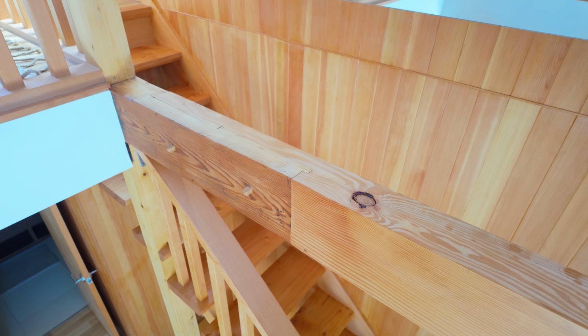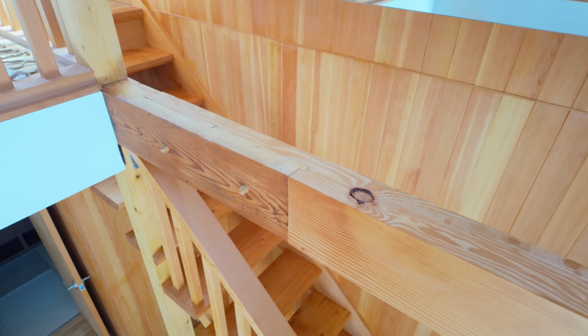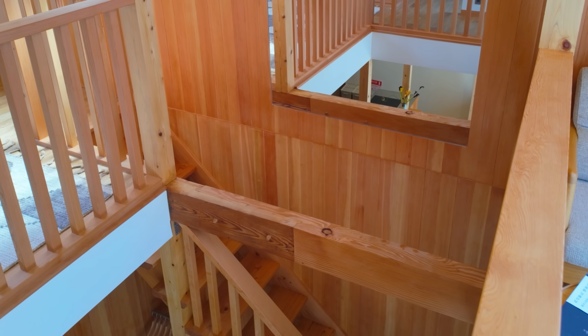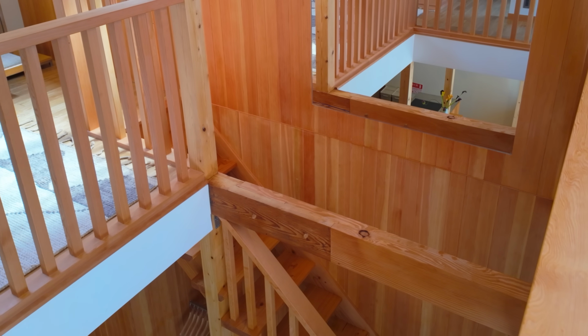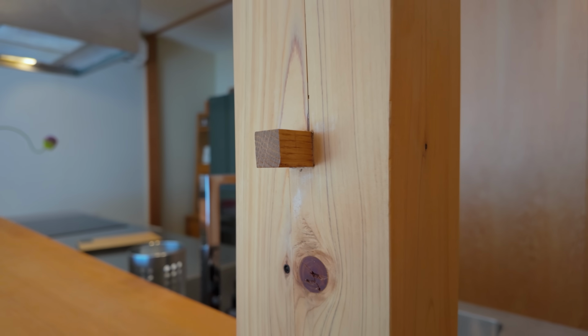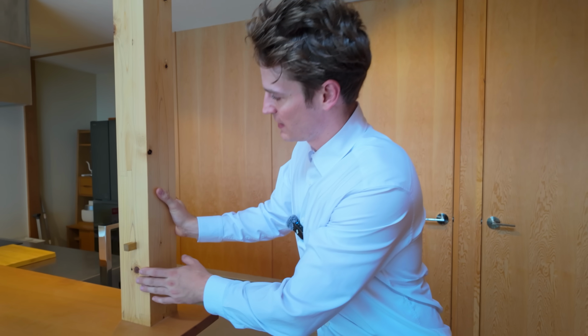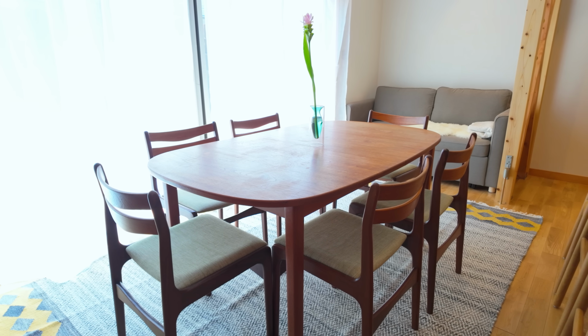An old piece of wood together with a new piece of wood, and it's kind of the main structure of the house. That old cut that's based out of Japanese carpentry, how they built temples back in the day, together with the main intricate details here. This is a kanawatsugi. Hinoki, this is oak. The chairs here are oak, that's teak.